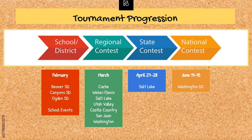From the state contest, we send the top two projects in each of the nine categories in the junior and senior divisions on to nationals. The national contest always happens the week before Father's Day. And everything we're hearing right now tells us that we'll be going back to Washington, D.C. next summer, which is really exciting. So we end up sending about 60 to 65 students to nationals every year, because with the individual and the group projects, that's usually where our numbers are.